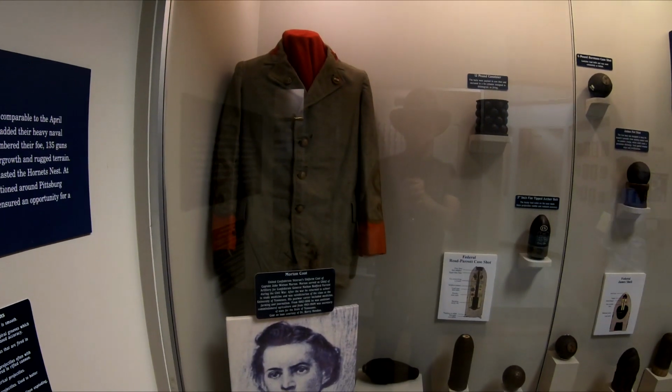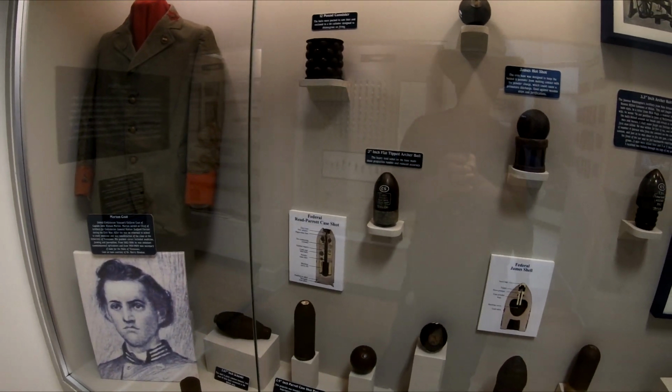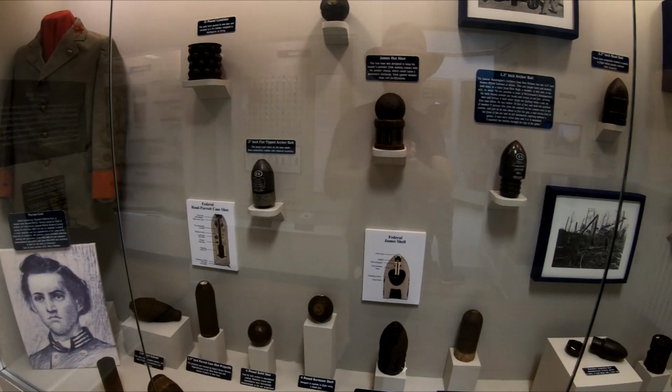1850. Only problem with shooting in these museums is the glare from the glass. Ordnance.